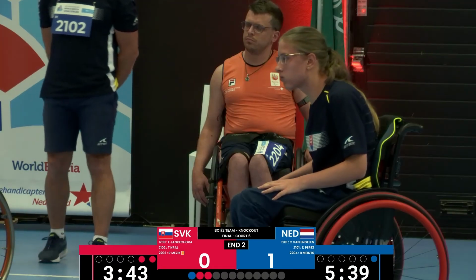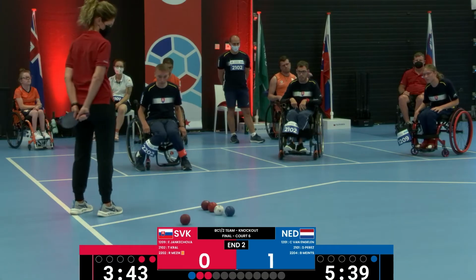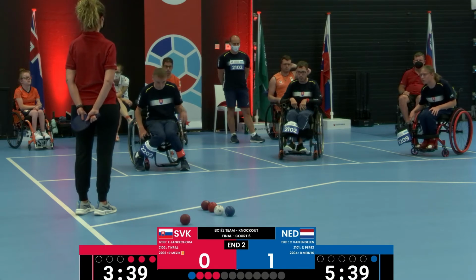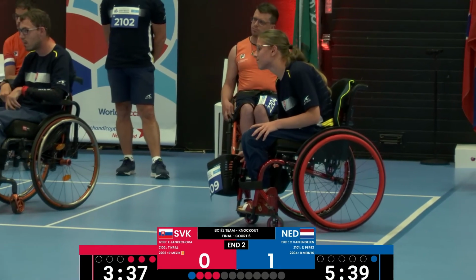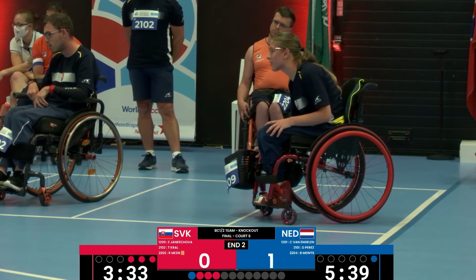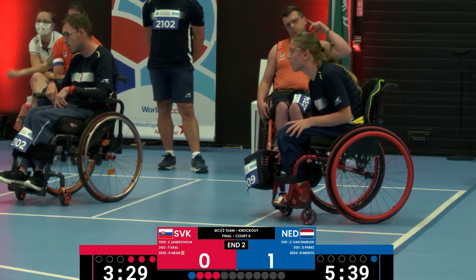Almost. Ball stops next to the other red one, but still not closer. But that ball made it easier for her. She now has a red and a blue on both sides of the jack to help her.